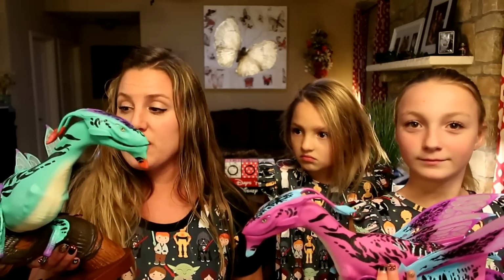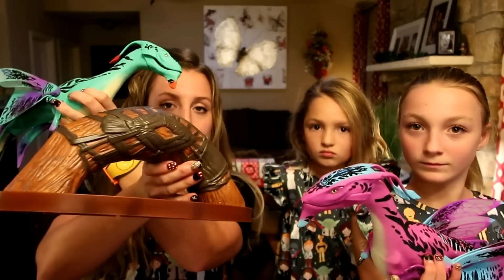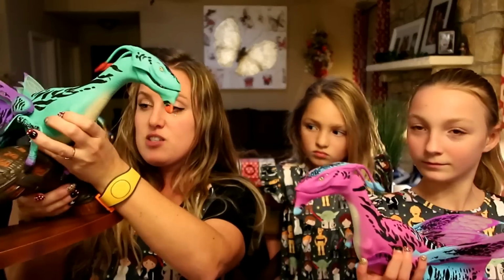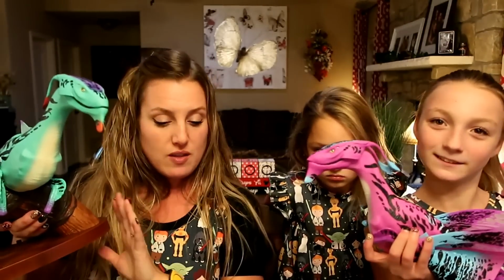And these are actually sold for $59.99 at the parks. And then in addition to that, you can buy these cute little perches for them to just sit on. They also sit on your shoulder, but when you aren't carrying them around, they have a nice little perch that you can get for them. So then the perch was $24.99.